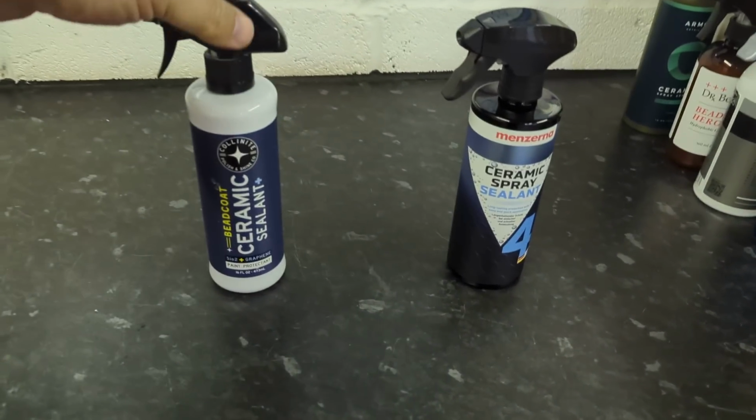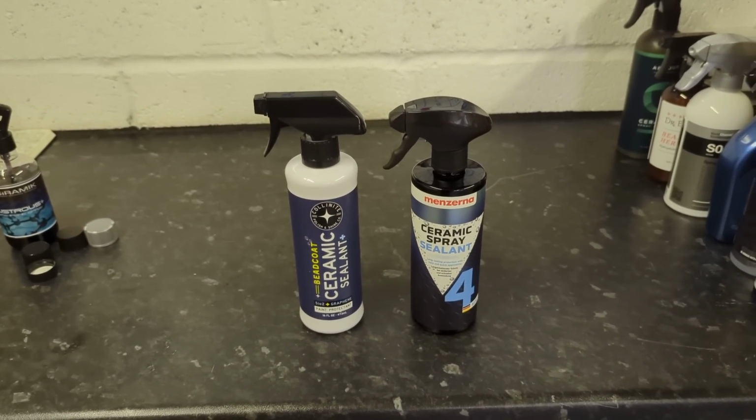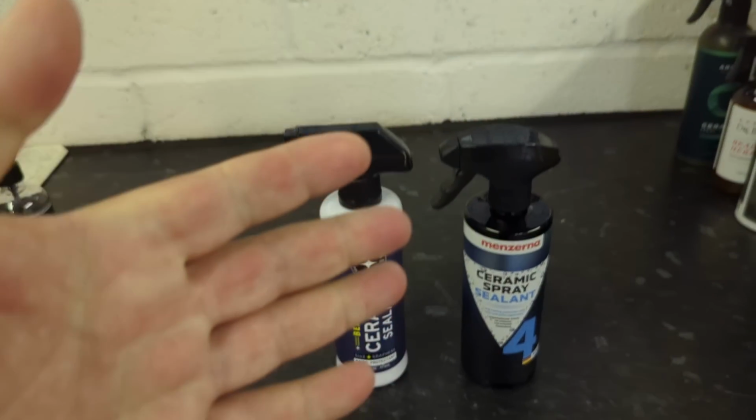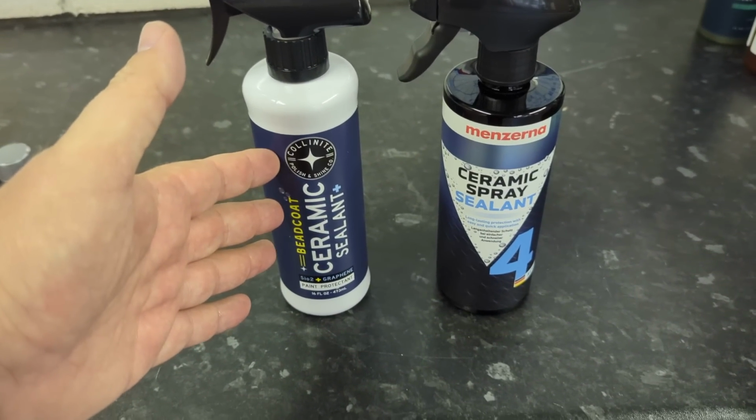Awesome stuff. That leaves us with two products that really, I think, are probably the strongest spray sealants in this test. And they are different types of products, actually, or same format, but different performance. The one that really blew me away, perhaps out of the two, has the massive wow factor, is the Menzerna. I think maybe the wow factor of the Menzerna is even higher than the wow factor of the Beadcoat. You spray this stuff onto a half decent panel, and the slickness that you'll get back from it is up there with the best. It's instant as well. You get the slickness during the buff, and the shine comes through. It's a really slick product.